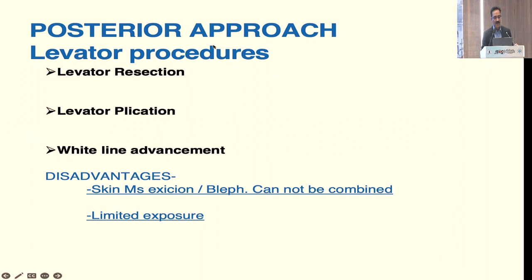So there are certain levator procedures also which can be done through a posterior approach. Resection can be done, levator plication can be done, and white line advancement of levator can be done through the posterior approach. But there is one distinct disadvantage, that you cannot combine these surgeries with skin muscle excision, which is needed in most levator procedures, or a limited blepharoplasty one can say. So this is a huge disadvantage. That's why I personally do not prefer doing levator procedures from the posterior approach, because in all my unilateral cases, generally I tend to do a little bit of skin muscle excision for a symmetrical lid fold.